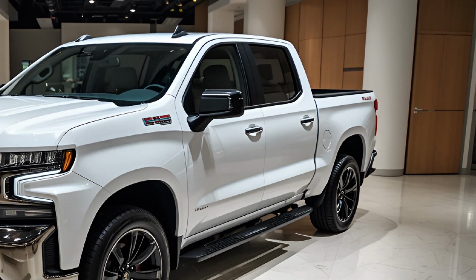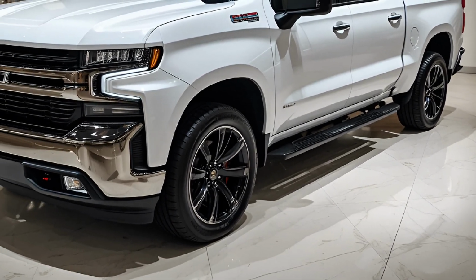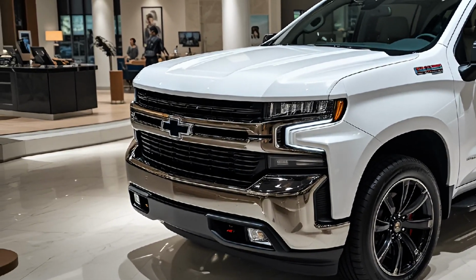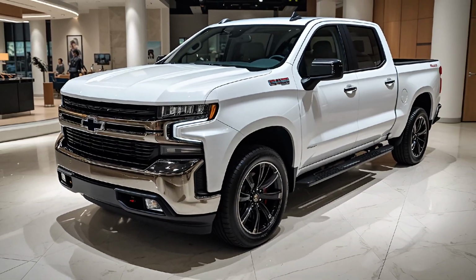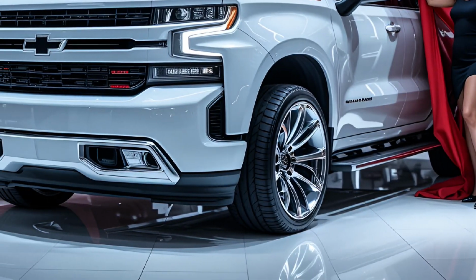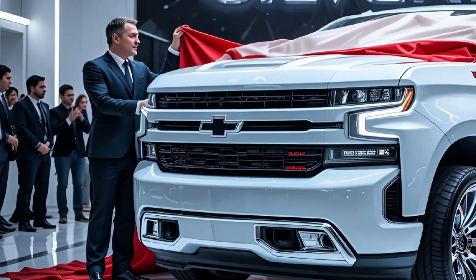Chevy also added a new RST Select Special Edition for 2026. It's aimed at buyers who want a sporty look without jumping to the High Country or ZR2 price levels. This package comes with 20-inch gloss black wheels, all-terrain tires, a spray-on bed liner, black assist steps, and premium all-weather floor liners. Priced at about $54,005, it's a sweet spot for a lot of buyers.